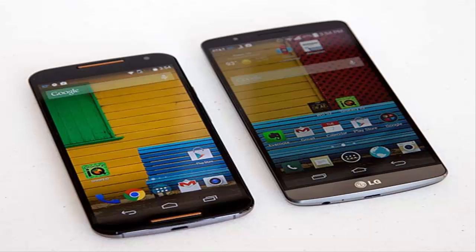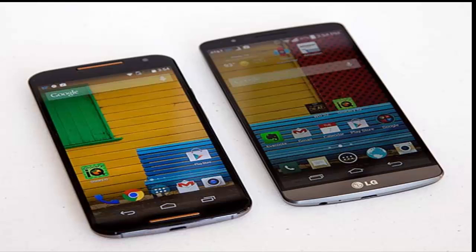The LG G3 has a 5.5-inch display, but it's just a tiny bit bigger than the Moto X with its 5.2-inch display. They both have curved backs that are comfy in hand and are surprisingly easy to hold thanks to those curves. They run the same CPU and both have 13 megapixel rear cameras.